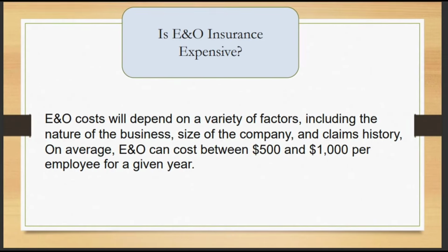Is E&O insurance expensive? E&O insurance cost will depend on a variety of factors, including the nature of the business, size of the company, and claims history. On average, E&O can cost between $500 to $1,000 per employee for a given year.